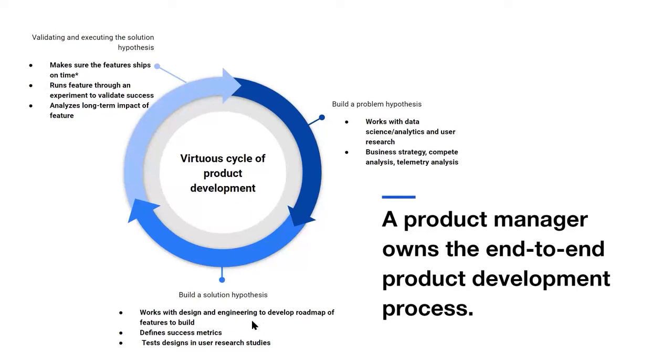And this is where, in order to actually run an experiment, we have to build something to test. So this is where the PM would work with the designers to design the UX, the UX product, and engineers to develop a roadmap of features to build. It also defines success metrics. This is very important for all PMs to be able to do well. This is something that a data scientist as a PM can do really well because it's about understanding the different metrics that make sense. And it is an art and science in and of itself. We don't have time to get into it today, but this is where a data scientist can really shine. And then also testing the designs and user research studies.